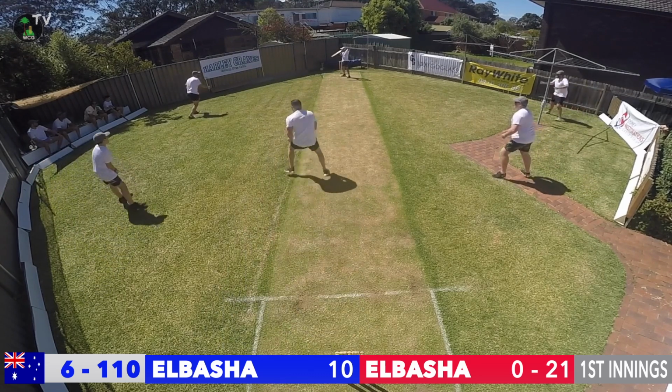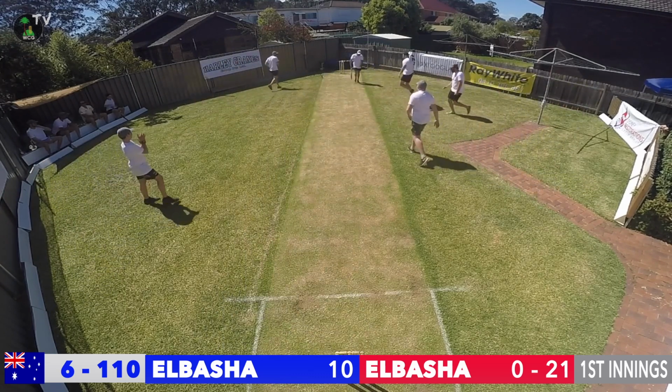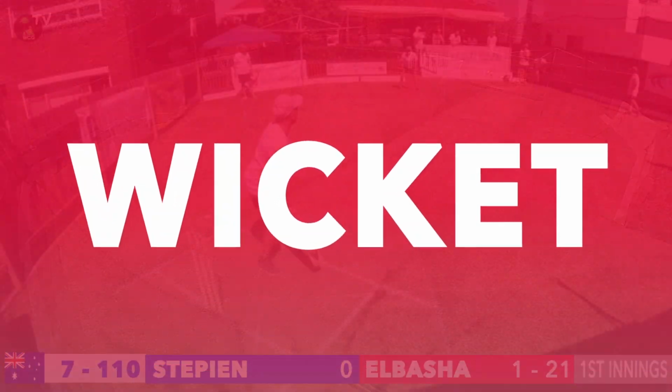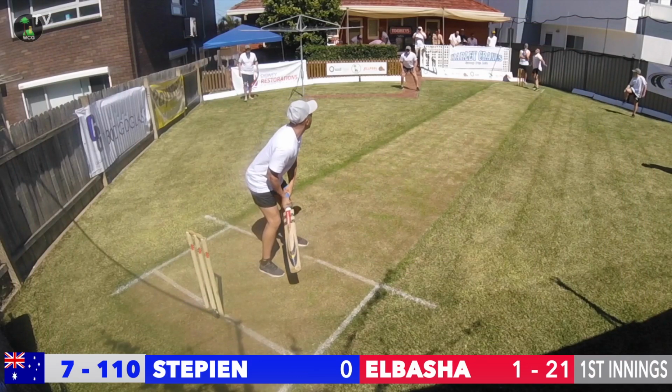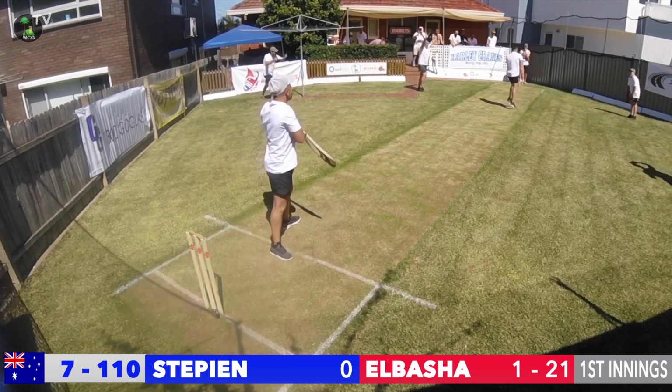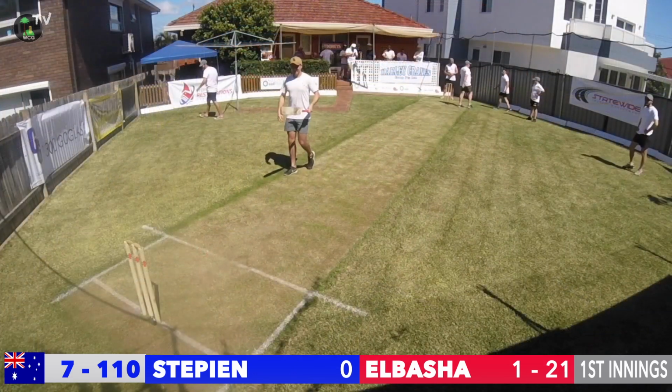It's a full toss, and I think he's got an edge to that, Basher. He has, and he's got to go, much to his brother's delight. Yeah, question mark about the height here. It's a full toss. Oh, that's touch and go. The call goes with Rabih's 11. Brennan's 11 is 7 down.